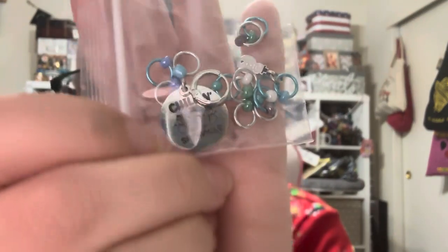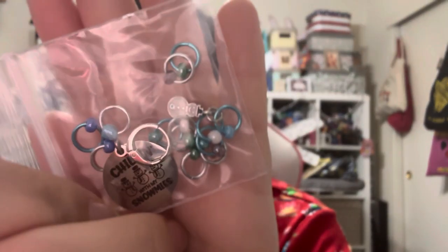Day number 17 of Adornits. Chilling with my snowmies. Okay, we've got a white chocolate Reese's tree. I do love me some Reese's. Prefer the regular over white chocolate, but it's all good. And then the progress keeper is literally chilling with my snowmies. Very cute. And then there's a tiny little stitch marker that's got a snowman on it. Super cute.